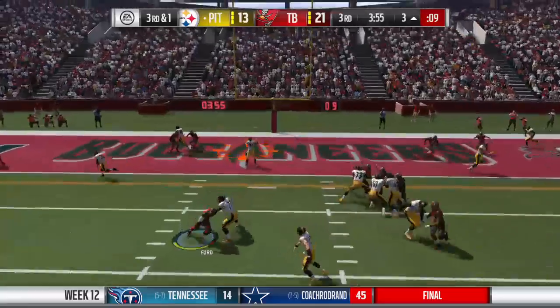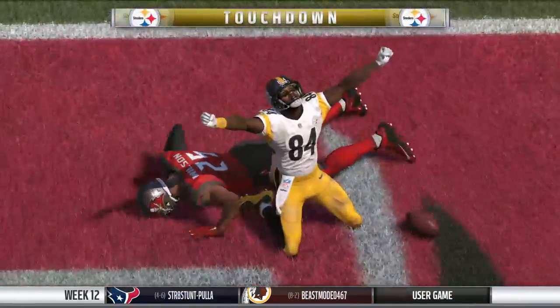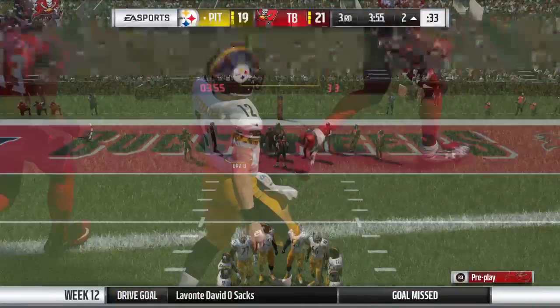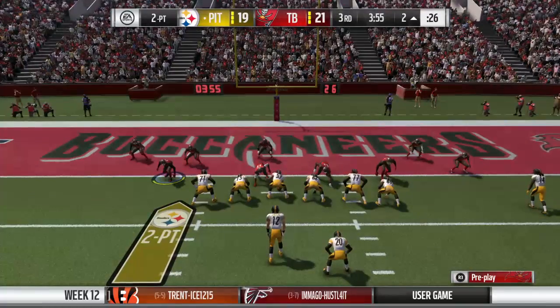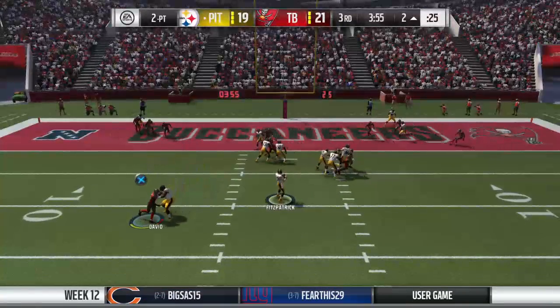On 3rd and 1, here's Fitzpatrick. Got his man, it's caught for a Steelers touchdown. Antonio Brown with his 2nd touchdown of the game, 4th of the year. And the Steelers are within a shot of tying this game. Well, it was 3rd and 1. I was expecting run so much for that. They pass it, they score it.